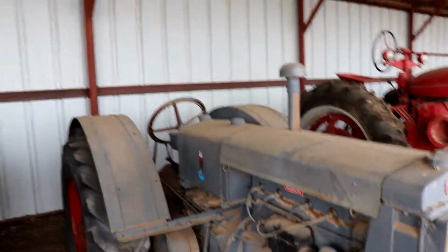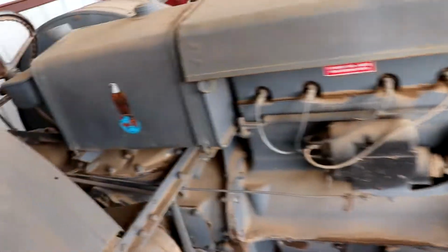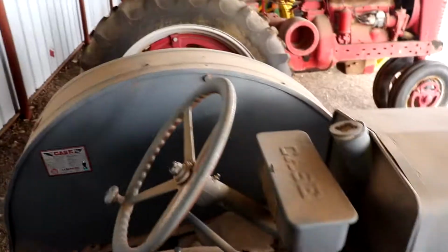Here's an old Case. And got a little bit of detail of it here. Kind of look and see what it is.